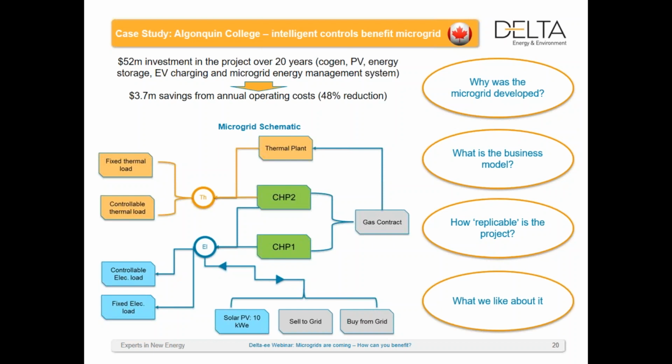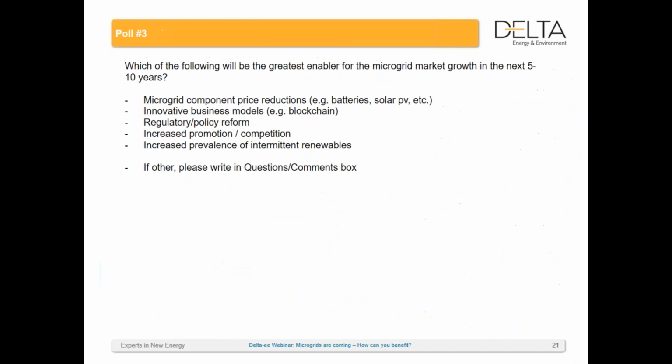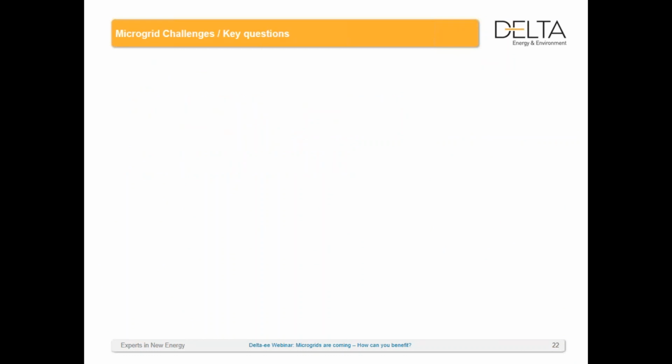And that's sort of what we like about it as well. I mean, it's a really great example of how the microgrid, combined with agile and smart software, can achieve minimized emissions, increased efficiency, and reduced energy costs. Okay, so that's us gone through the microgrids. Now time very quickly for our third and final poll. So over to Julian for this.